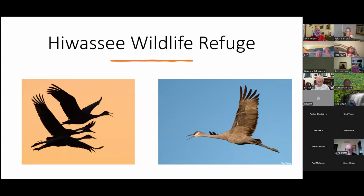Okay, jumping back over to Tennessee, Hiwassee Wildlife Refuge, which is right outside of Birchwood, Tennessee, off of Tennessee 60. It's about 2.5 hours from my house. Great place to photograph sandhill cranes. There's a viewing platform. Both of these shots here are taken from the viewing platform. Typically, I'm going to go there starting mid-December up through January.